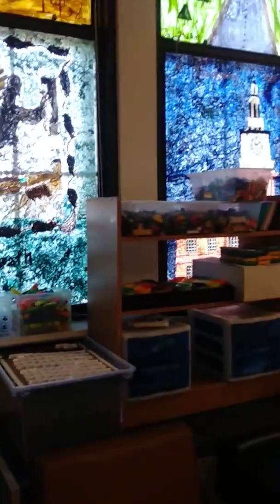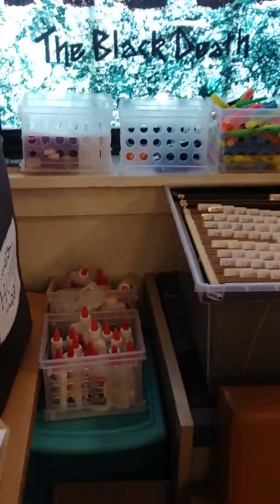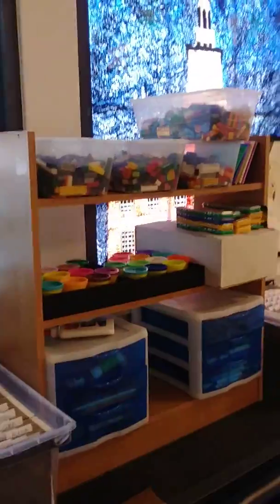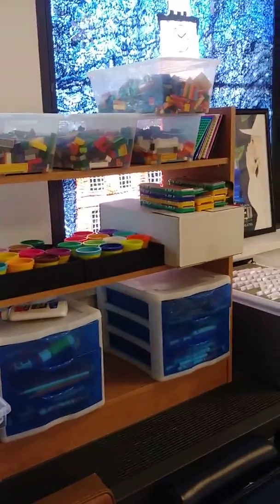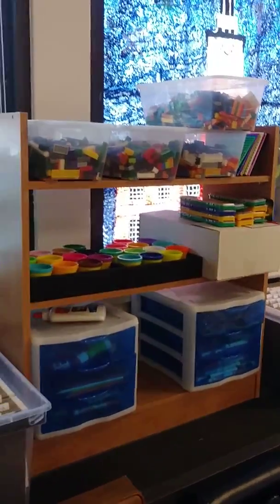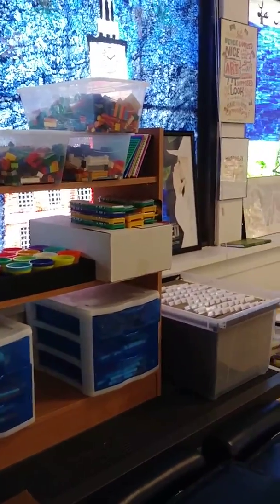Over against this wall is where I have my folders to return student work. I have some supplies for them: highlighters, glue, which we use for our notebooks all the time, scissors, index cards, and then kind of some maker items. Last year, I found this book called Intention by Amy Burville and Dan Ryder, and they advocate for more creativity in the classroom, and so I really worked a lot of that stuff into my curriculum last year.